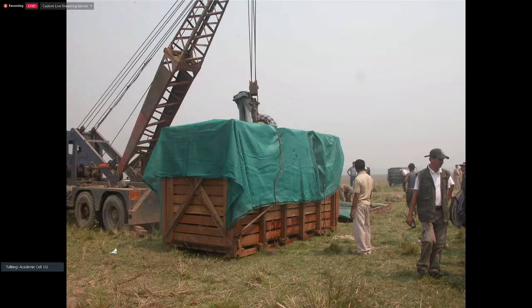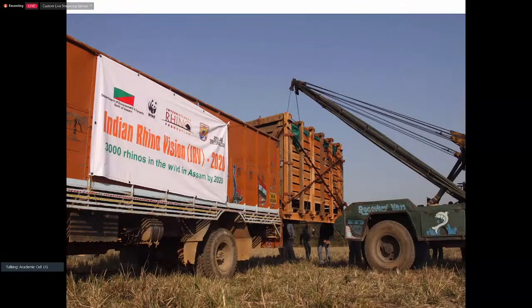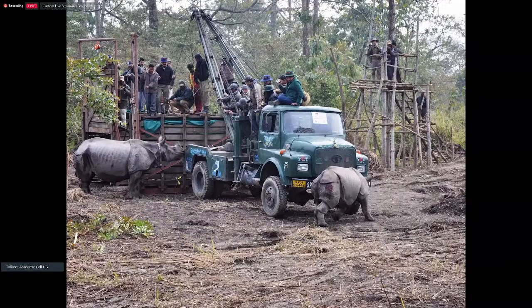Next. And finally, taking a 300-kilometer journey. And even in the journey, you have to maintain protocol so that the safety of the animal can be ensured. And the animals are actually a mother and son group, and they were rescued together and shifted to Manas National Park and being released. Next, please.